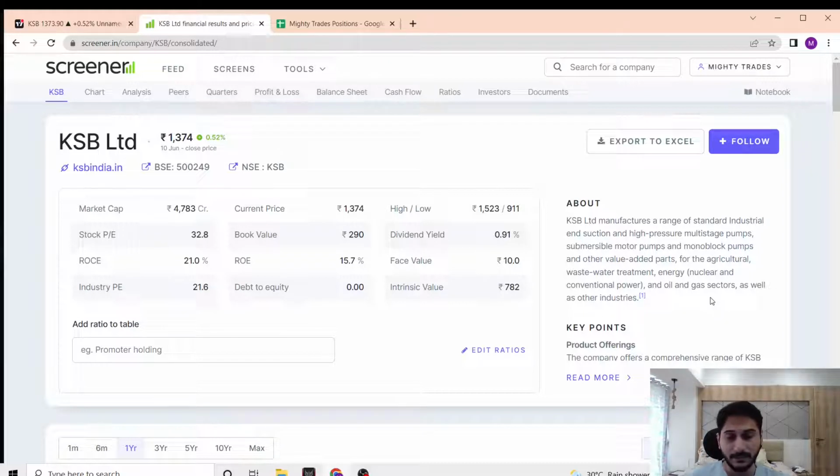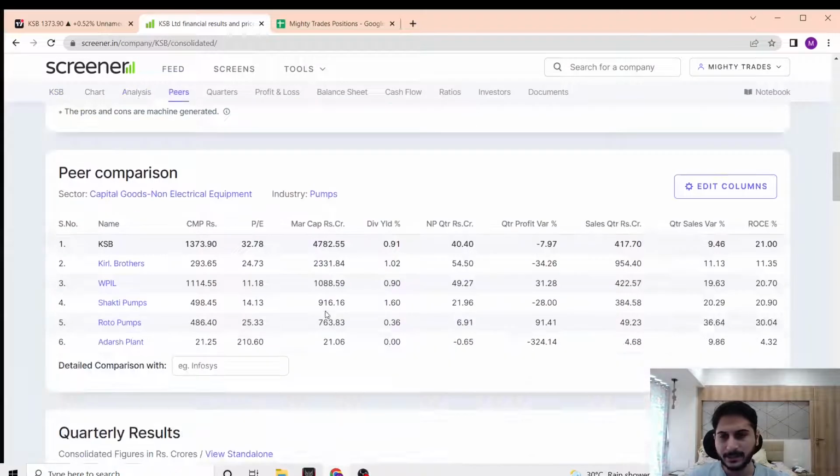So this is a good sign because the oil and gas industry is doing really well right now. So there would be a lot of demand for this product, I'm assuming. Also, if you look at the fundamentals, it has zero debt, which is extremely good. Intrinsic value as per this website is also 782. That is also a good sign. And ROC is above 20, which is an excellent sign.